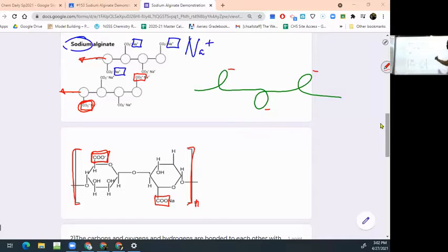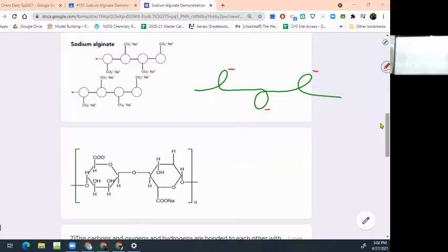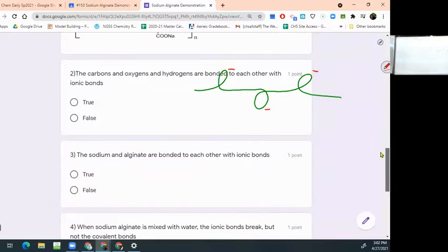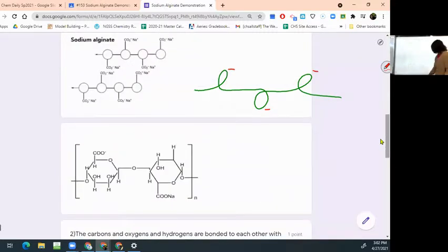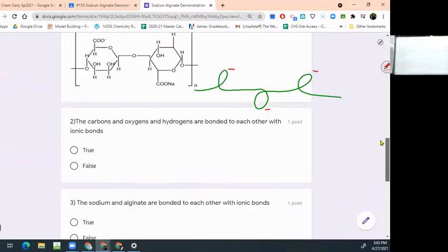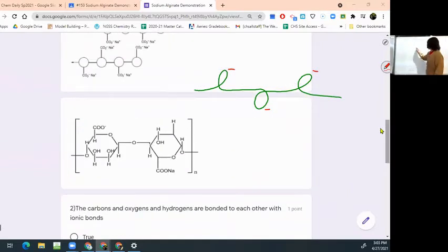All right, so let's see. The carbons and oxygens and hydrogens are bonded to each other with ionic bonds. So in here, anytime you see something where things come together but don't have a letter, it's a carbon. How do carbons and hydrogens and oxygens, what kind of bonds do they form? They're non-metals. They form covalent bonds. So do they form ionic bonds? Nay, they do not. But does the alginate form a covalent bond with the sodium?